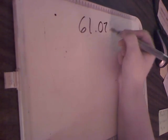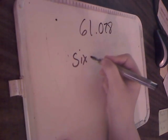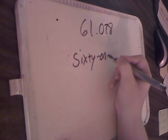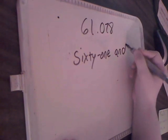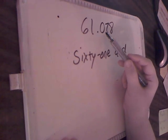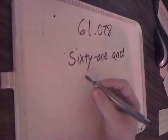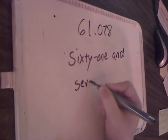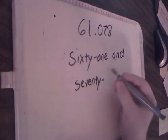Let's take a look at one more. 61 and 78 thousandths. So first I'm going to write 61, and you don't have to put the and on a separate line. This time I'm going to write it right here, and for the decimal. There's a 0 there. That's not an invisible 0. That one's very important. But we're not going to write the 0. We're just going to write 78. That's not a 1.